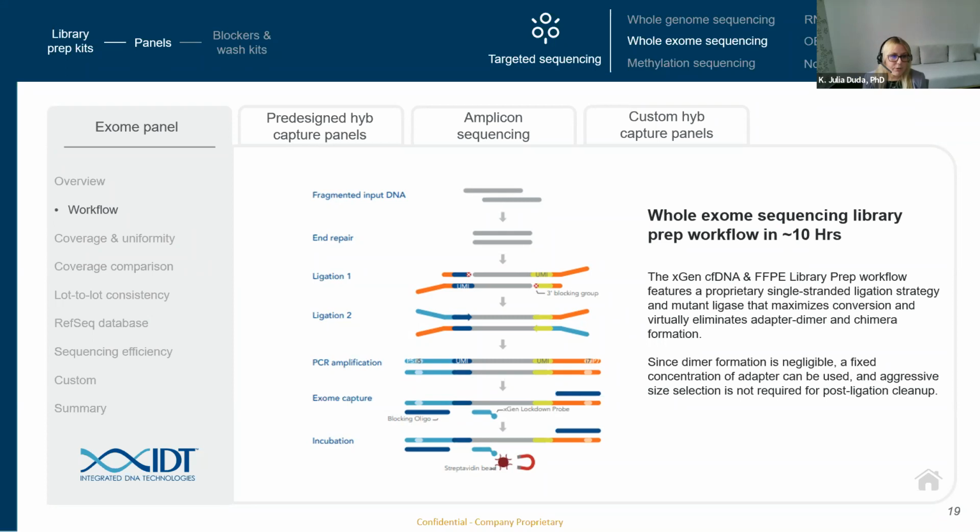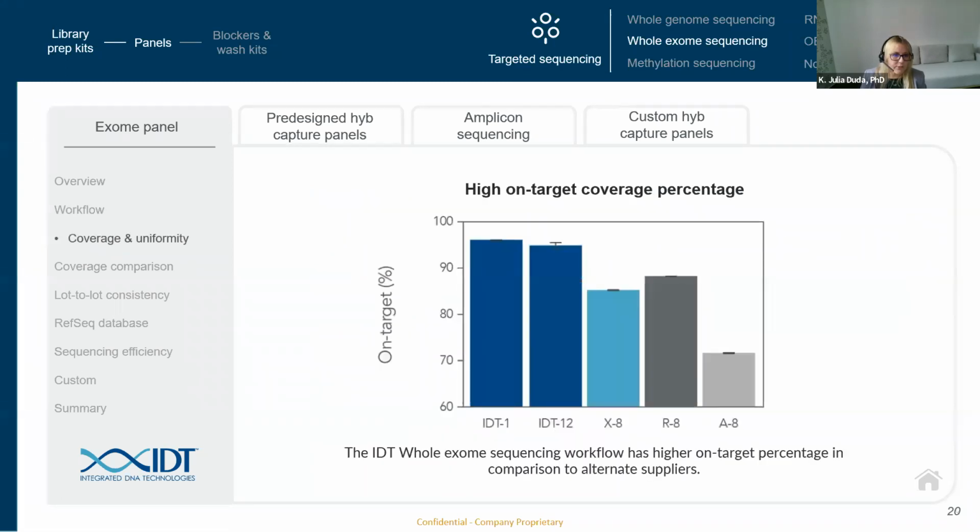This kit features a proprietary single-stranded ligation strategy and mutant ligase that maximizes conversion and virtually eliminates adapter dimer and chimera formation. Since dimer formation is negligible, a fixed concentration of adapter can be used and aggressive size selection is not required for post-ligation cleanup. So we have used this kit for some benchmarking studies.